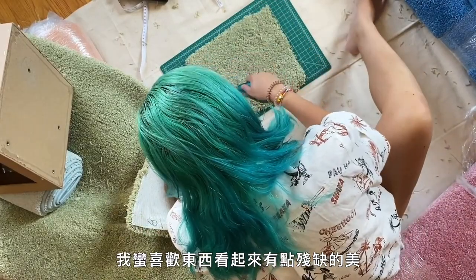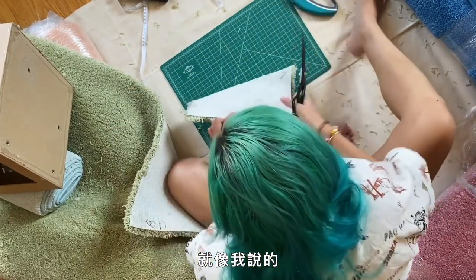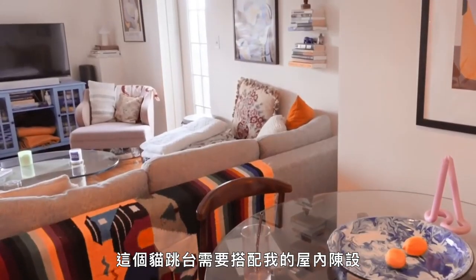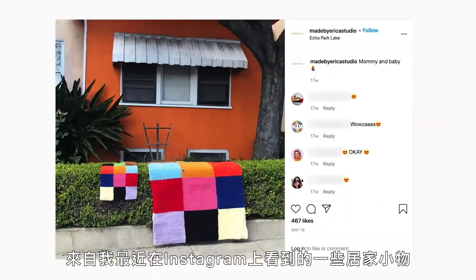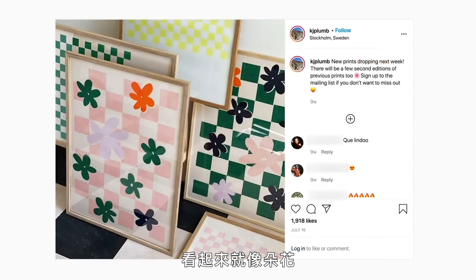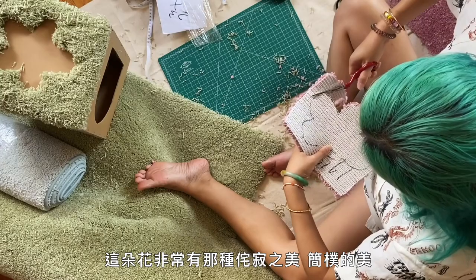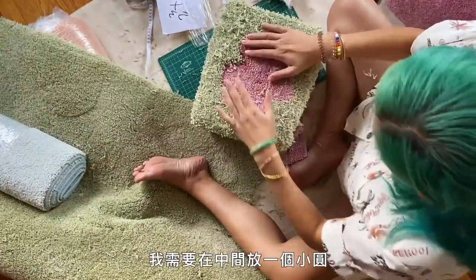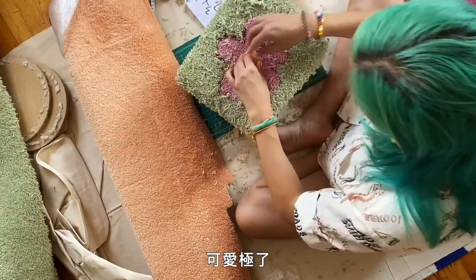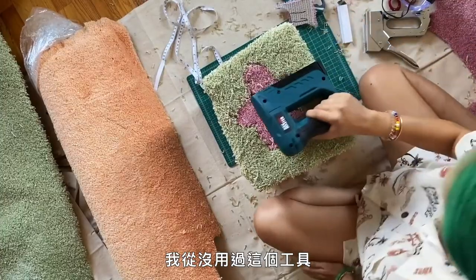I kind of like it when things look a little wabi-sabi, a little imperfect. Yeah. That's not cutting through. Like I said before, this tree needs to fit the aesthetic of my apartment. The design is definitely inspired by a lot of home stuff I've been seeing on Instagram lately. It's looking like a flower. I mean, kind of proud. Definitely wabi-sabi, this flower. Let's see. Now I need to make a little circle in the middle. Cute! To be frank, I've not used this before.